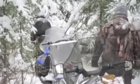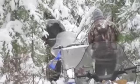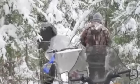Boys are going to make a little cut here. I guess we got a couple trees that are crossed, so they'll start the chainsaw. The smaller ones, they just take the axe and cut it, but this one, definitely going to use the chainsaw because it's a big one. All part of trapping, I guess.